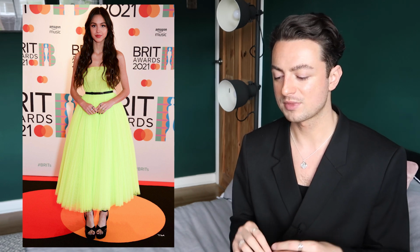Next up, we have Olivia Rodrigo in Dior. I like this because it is giving a contemporary take on that new look, that famous Dior silhouette. I love the fact that we've got that thin black belt at her waist because it breaks up the color. If you took away the black belt, do you know what I mean? Her waist wouldn't seem as defined, so it's just a really smart way to break up that block color.